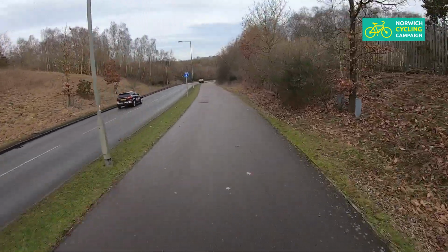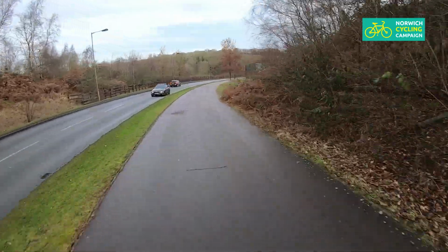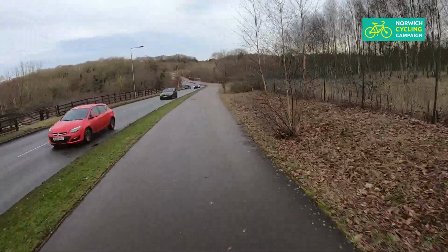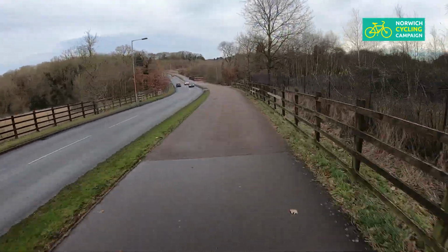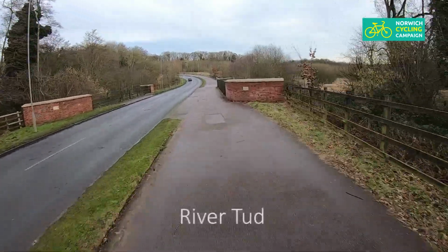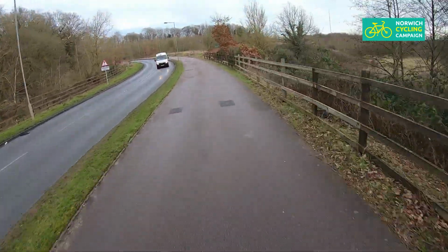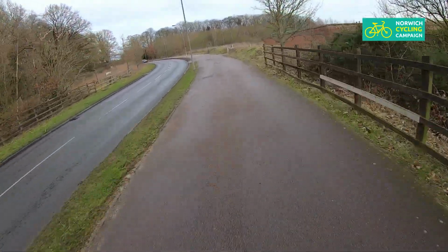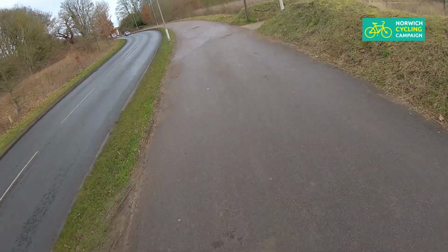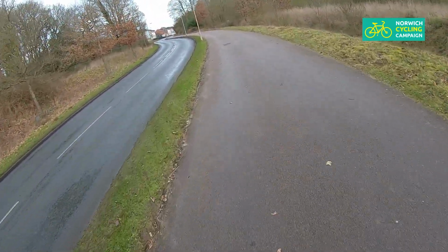And then we're on to a long downhill section as we cross the Tud Valley. And of course, having crossed the Tud Valley, we have to go up the other side. And this is a bit of a climb. I'll be honest, you work on this one. But this is what makes cycling such good exercise.